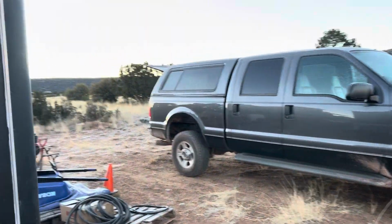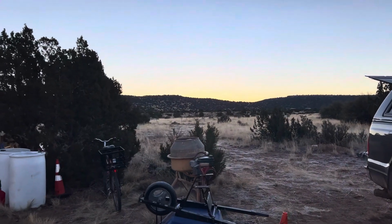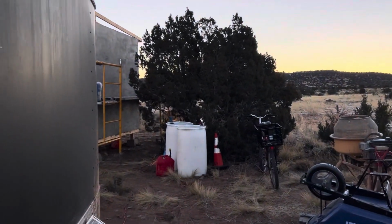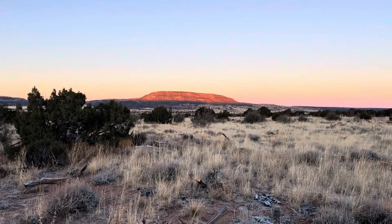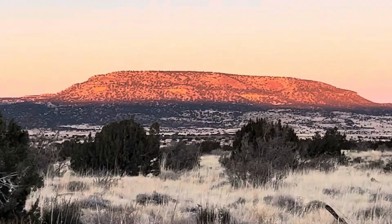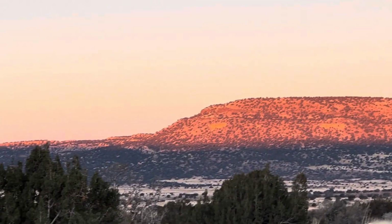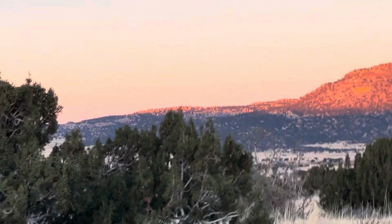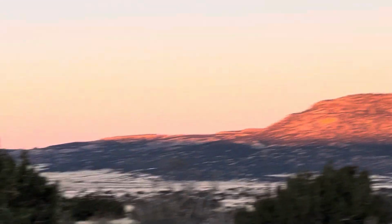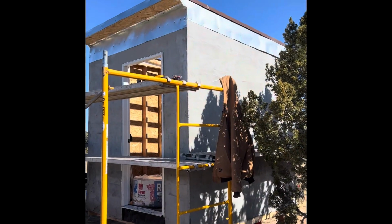Good morning. The sun is just about to come up. Got the generator going this morning. Look. Pretty. Today we get to stay on the property all day and get some work done.